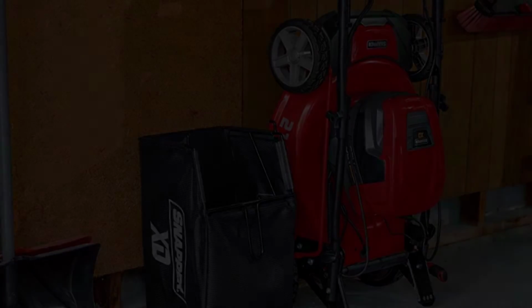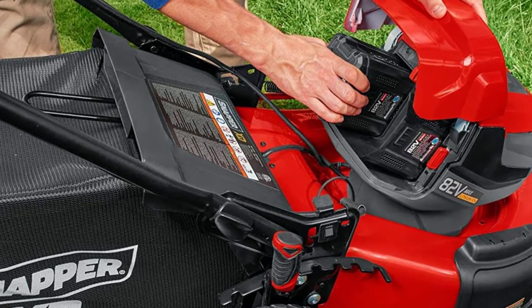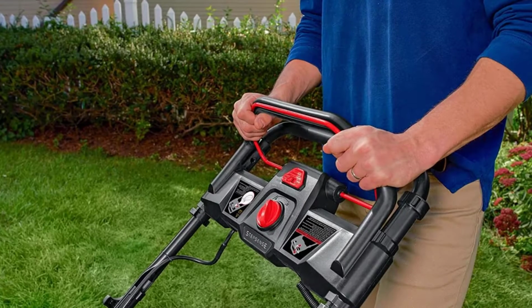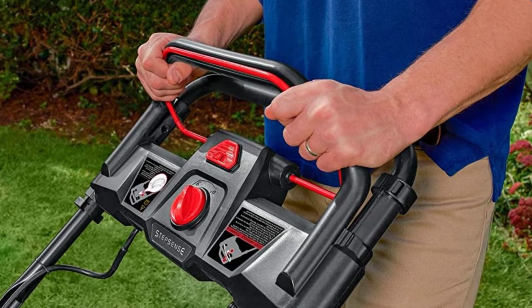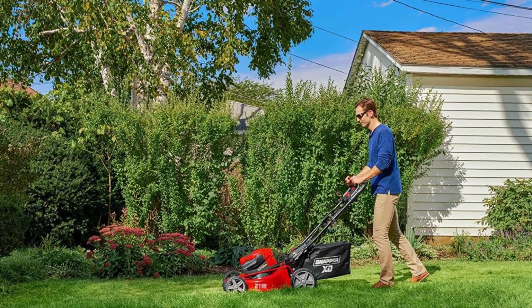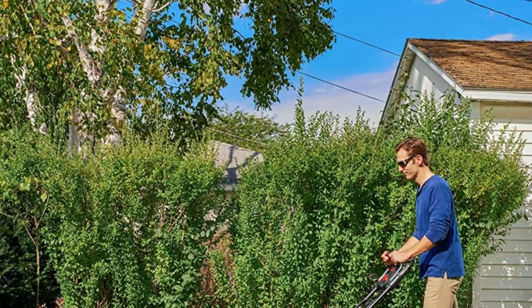The mower's impressive 21-inch steel cutting deck is versatile. It boasts 7 height adjustments that are easily changed from behind the mower with a single lever. The deck can mulch, side discharge, or bag with a capacity of up to 2.1 cubic feet of grass clippings. When the yard work is done, this mower folds up conveniently for vertical storage in the garage.